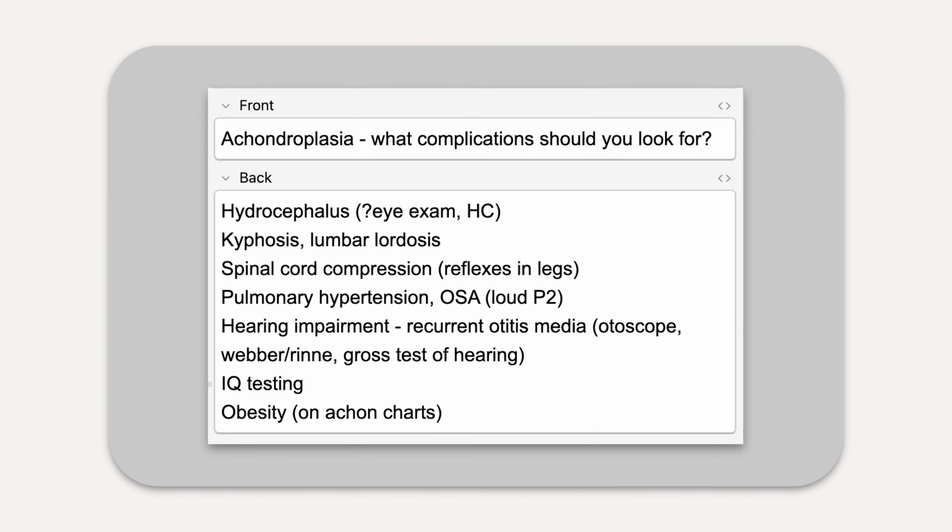For example, if a child has achondroplasia, you plot their head circumference and do an eye exam if there's any concerns for hydrocephalus. Check for conductive hearing loss using Weber and Rinne test.